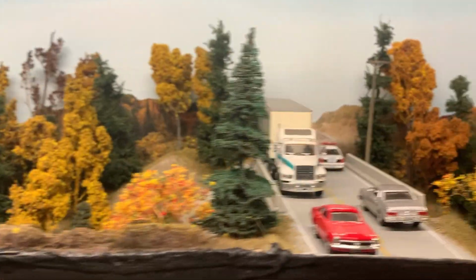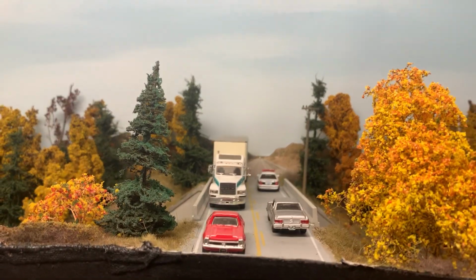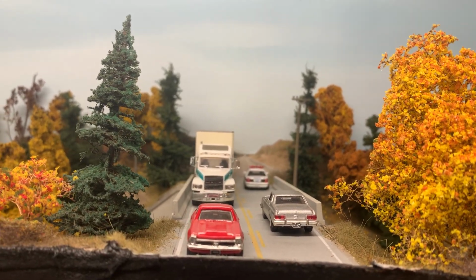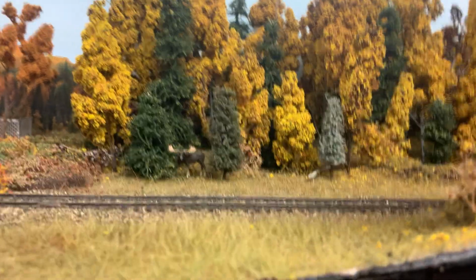Of course, Highway 17, well, there's the fuzz. You must be watching trains. So Highway 17, and you're looking towards Thunder Bay here, and the foreground is heading towards Sault Ste. Marie. So yeah, little things I've been adding here and there.